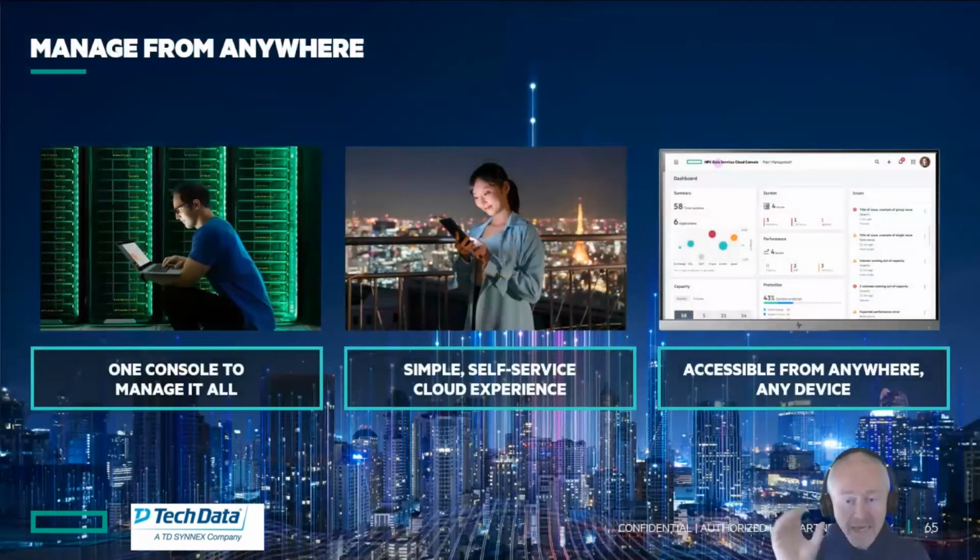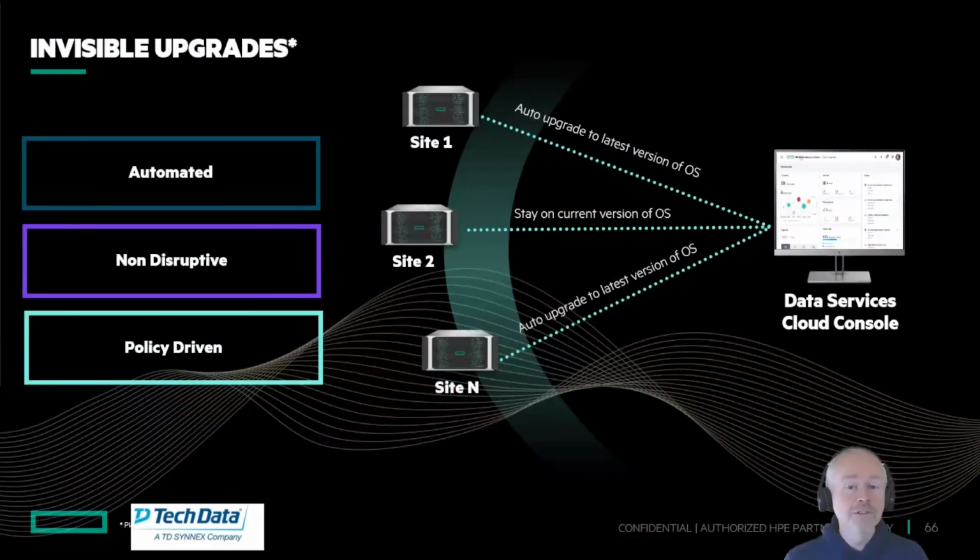And the coolest thing of all to me is manage from anywhere. Independent of where I am, at home, on the road, traveling, abroad at the other side of the world, I can manage the environment of my customers. I can do it for compute, I can do it for storage, and I can do it today as well with networking, because since 2 weeks ago, Aruba Central is also migrated into the GreenLake cloud portal. And I told you already about those invisible upgrades.